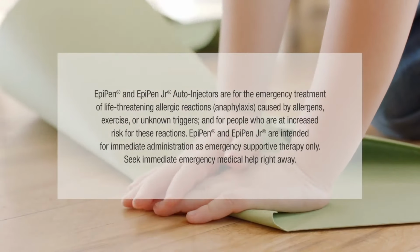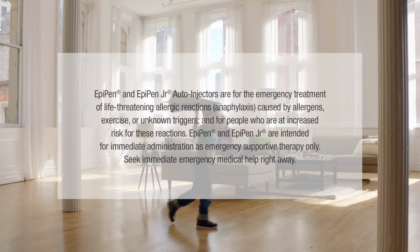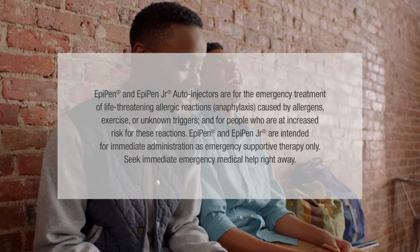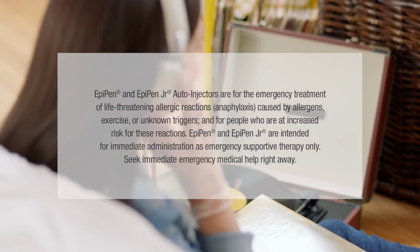Epi-Pen and Epi-Pen Junior auto-injectors are for the emergency treatment of life-threatening allergic reactions, anaphylaxis, caused by allergens, exercise, or unknown triggers, and for people who are at increased risk for these reactions. Epi-Pen and Epi-Pen Junior are intended for immediate administration as emergency supportive therapy only. Seek immediate emergency medical help right away.